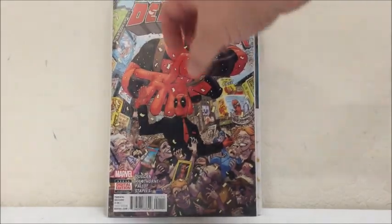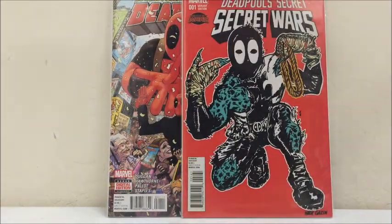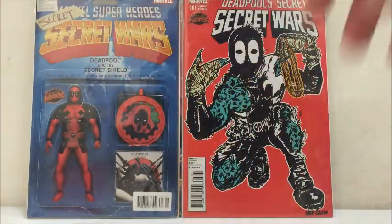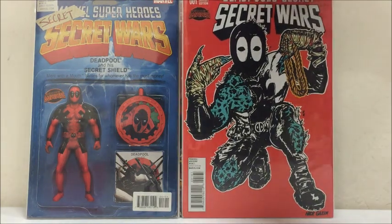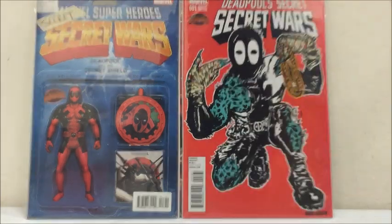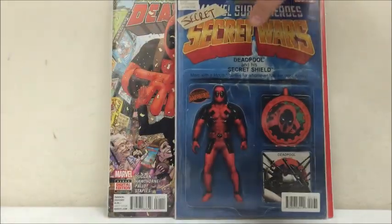I got Deadpool #1. Why not? I got 2 different variants of Deadpool Secret Wars, and I actually picked up 2, 3, and 4, so I got the whole run for $1 apiece. So it's not a bad way to pick them up. I already had a couple copies of the #2 variant. Obviously none of them were there, but I was glad I got those earlier on.